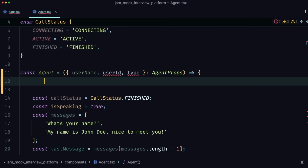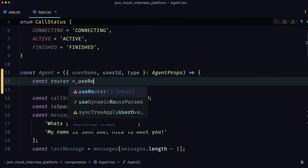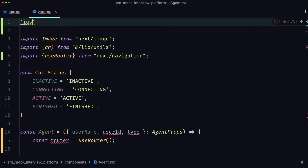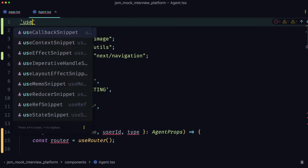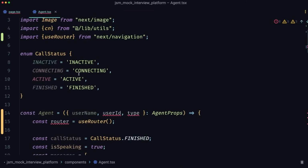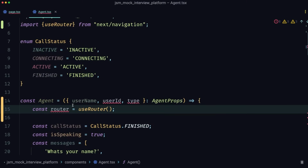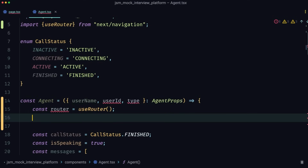First, we'll need to get access to the router by making it equal to the use router call. And this agent will have to be rendered on the client side. So I'll add the use client directive at the top. Now there will have to be a lot of different states and use effects to handle the different states of the call that we have. So let me create them immediately.